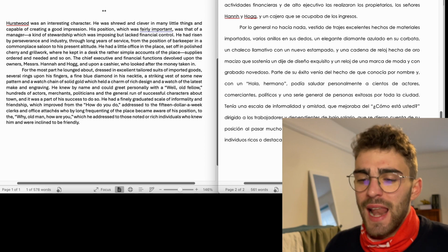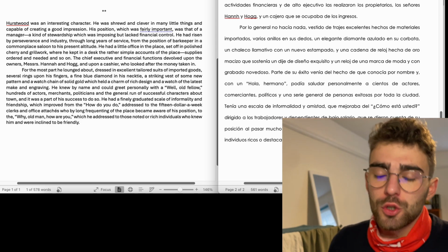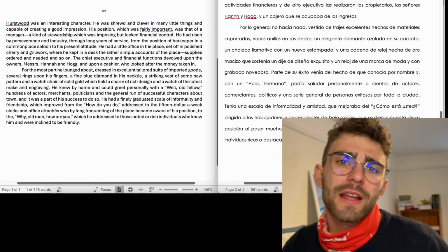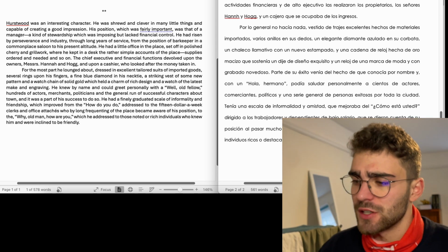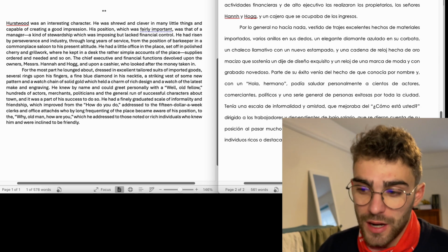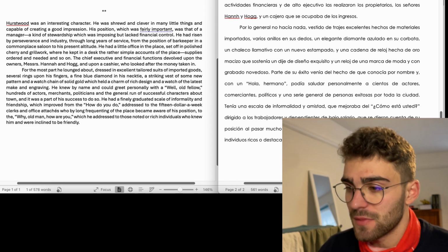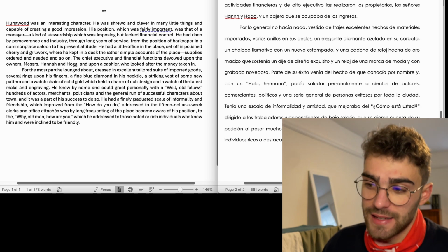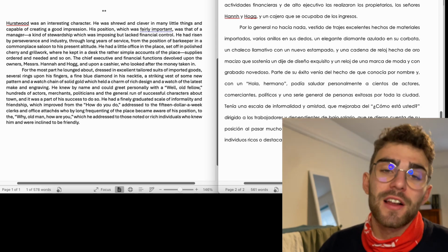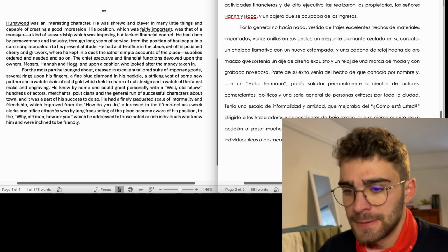So a watch of the latest make, and I didn't see how an engraving could be of a latest make, so in the Spanish I swapped it out to be a new grabado, un grabado novedoso, and a watch of the latest make. Okay, I didn't translate it to the latest make, I translated it to a fashionable make. I thought that was a decent interpretation of what was being said.